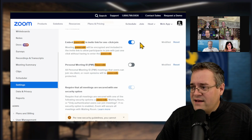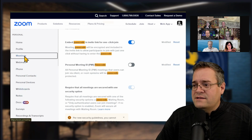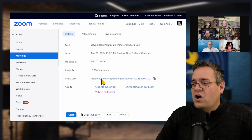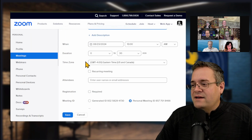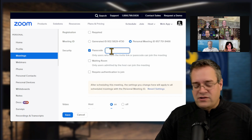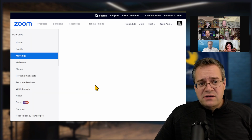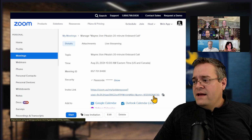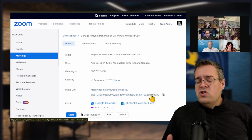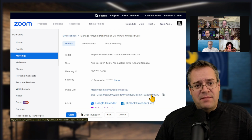So if you check this in settings, make sure that embed passcode in invite link for one-click join, then you would go into your meetings, and when you selected passcode, again, you're going to do that by clicking on the meeting. You're going to go under Edit, and what you can decide to do then is select the passcode option while unselecting the other options. You could actually type the passcode in if you'd like, but what will happen now, this link has now changed, and the link that was here is now a different link. So if you are doing this for the first time in an established meeting or recurring meeting, a meeting you're already using, you will have to resend this link to everyone who you want to join because it has changed to have the embedded passcode.